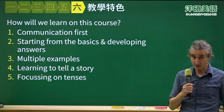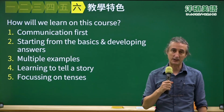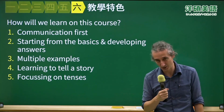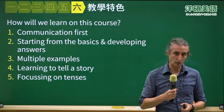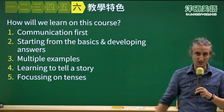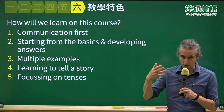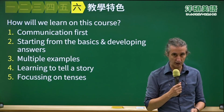Also, we will talk about tenses. Unfortunately, in English, past tense, future tense, present continuous tense, and so on are really, really important. If you don't use them, you will never get more than IELTS 5, even if everything else is brilliant. So learning to notice these things, when should I use it, how should I use it, is really fundamental.